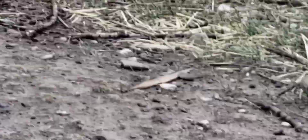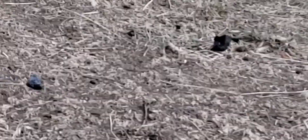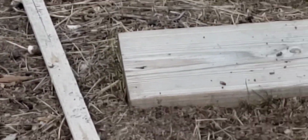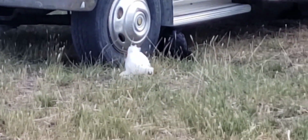I have one little black silky chick or juvenile chick that is just so freaking adorable. She looks like Chewbacca off of Star Wars, so I call her Chewie. And then this little white satin one I have is, oh, there he is. There's the little white one.